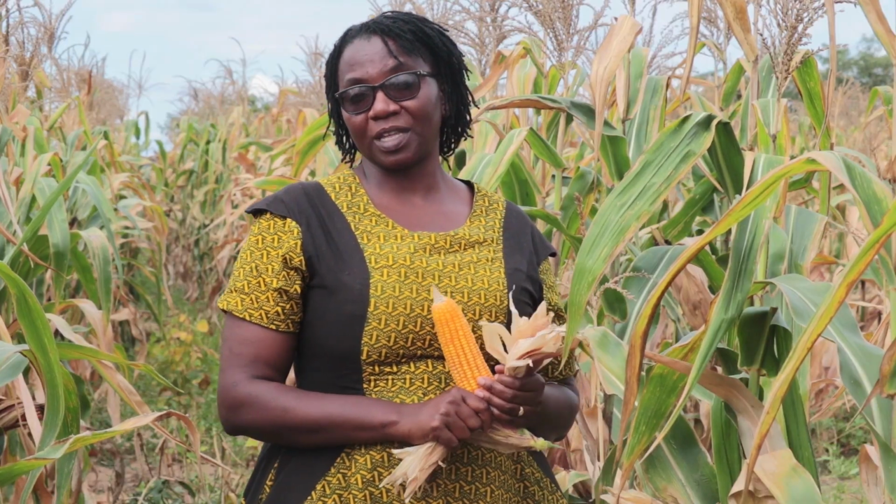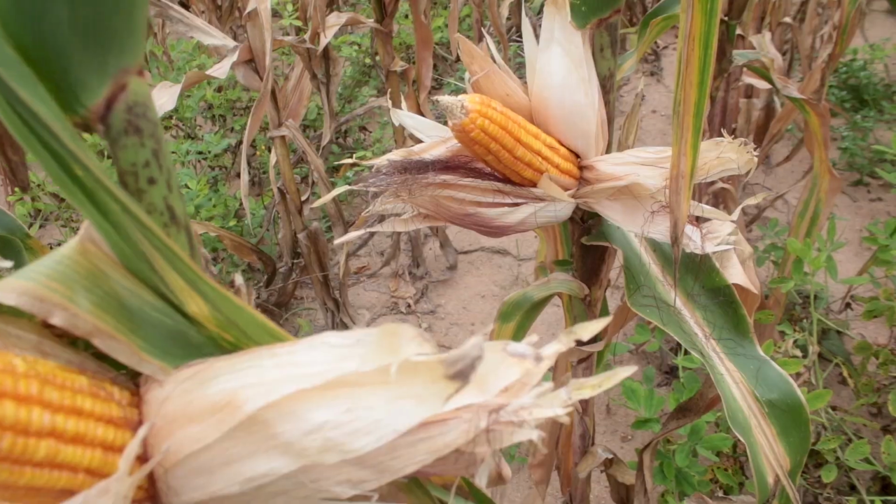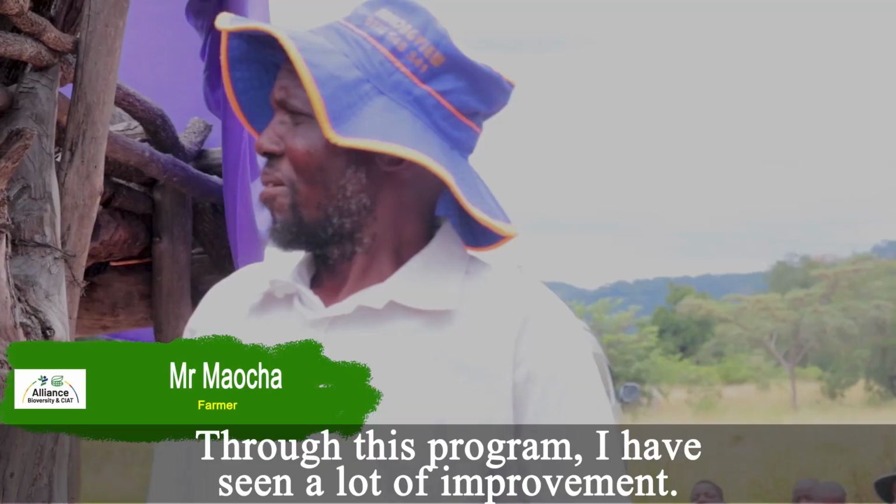Our mandate is to deal with hidden hunger, and we deal with that through promoting the production and consumption of nutrient-dense biofortified cereals like the orange maize that you're seeing here.